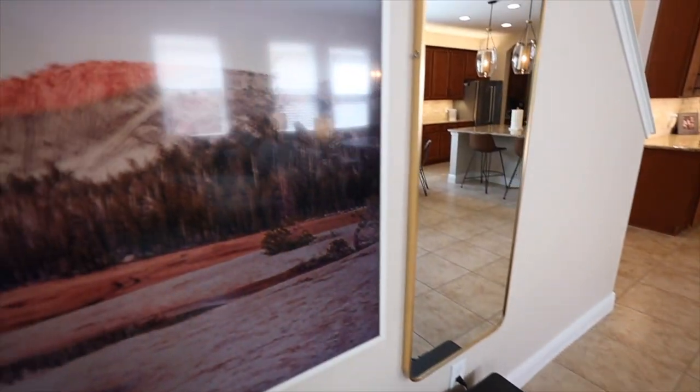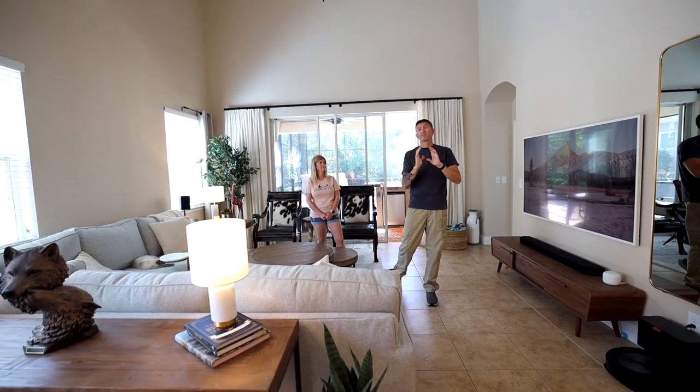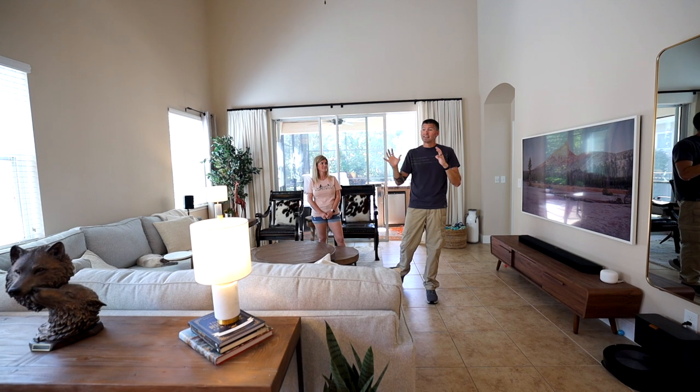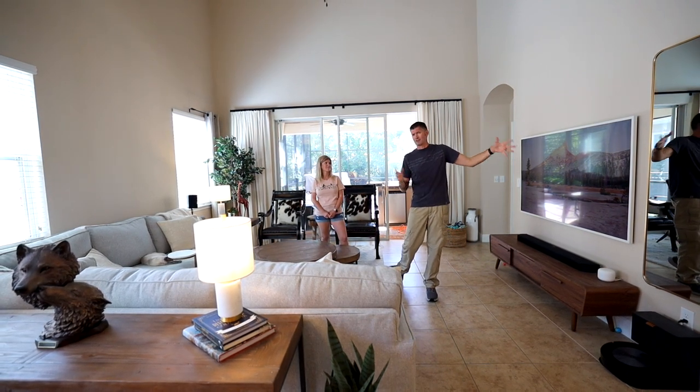We wanted something that had some gold so it would match with the other light fixtures around, but we wanted something that would reflect the light because there wasn't any light on this side of the room except for the TV, which is hardly ever on.